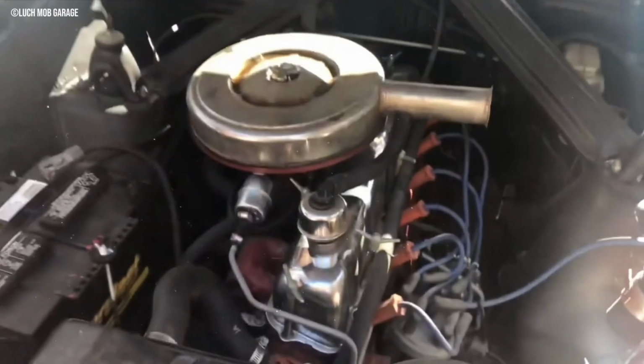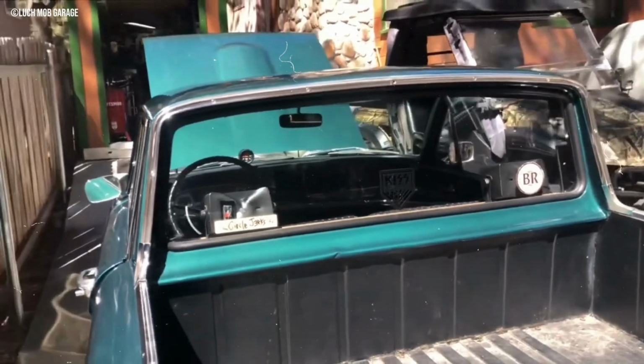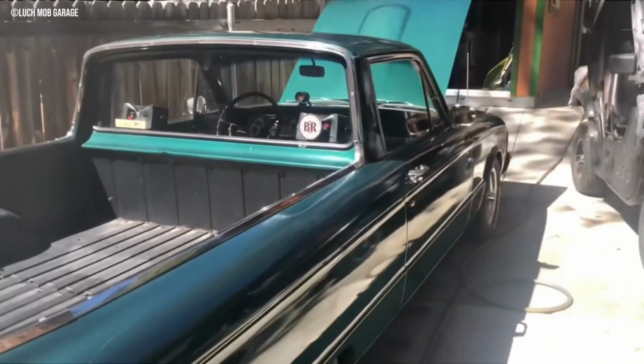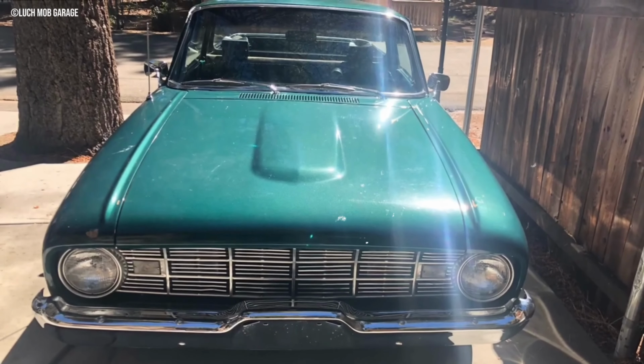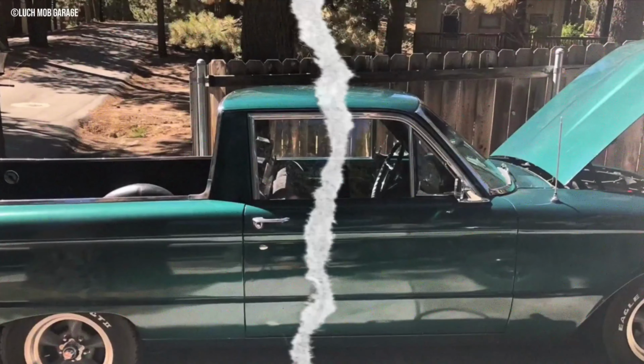The Ranchero's tiny inline-six engine meant that hauling even modest loads was a struggle. Forget about towing anything. The Ranchero was barely capable of carrying a full load of firewood without groaning in protest. And its suspension? Let's just say it made every bump in the road feel like a tectonic event.